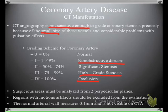Suspicious areas must be analyzed from 2 perpendicular planes. And when we're saying this, we need one plane like this and another like that. So if we were looking at it, we would have a sagittal and a coronal, perhaps, or a coronal and an axial. Things like this will help us gauge the coronary arteries.